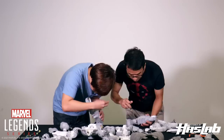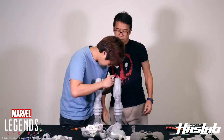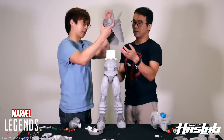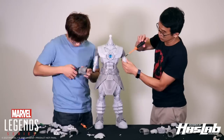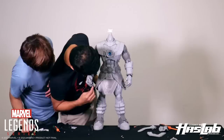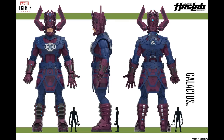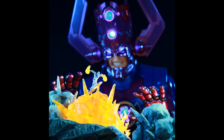The Sentinel I loved, even with the QC issues. No QC issues really for Galactus. Stands up on his own, fully articulated fingers, a couple different face plates. The light up features work really well. Beautifully painted, sculpted, crafted. I have barely scratched the surface with the amount of displays and different things you can do with Galactus if you want to utilize him with other 6-inch figures, or with 3 3/4 inch, or with Hero Clicks, doing MSD displays, whatever you want to do here.